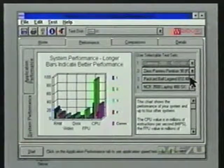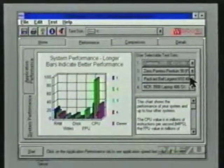Okay, I was going to say, why would you want to do that? Exactly. If you have your eye on a specific system and want to see how much better it is, or not better, than your current system, you can look at it here. Well, that's a feature I didn't even know was in here, I have to be honest. It's kind of a neat feature.